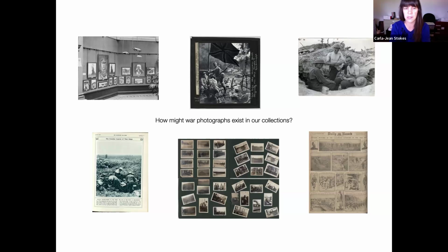So we have prints, lantern slides. We see a photograph of an exhibition. So they were put on exhibition during the war, and then prints were sold after that. You could order a print if you had seen it at an exhibition. We also have wartime illustrated magazines. And on the bottom here, we have these teeny tiny little prints. So we see them in photographic albums and scrapbooks.